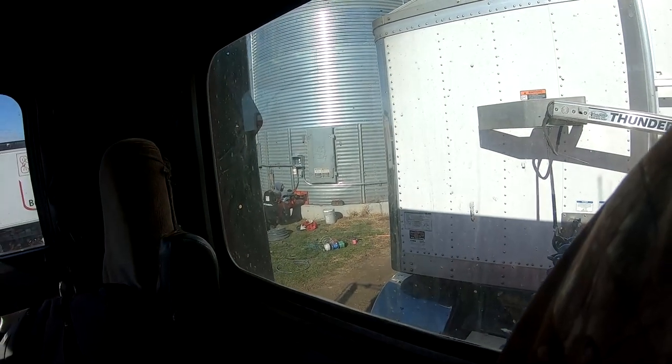Yeah, like I said, those guys are wiring up everything. Getting all the electric hooked up for the light we put on the bin, for the unloading system and for the fans.